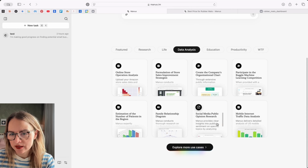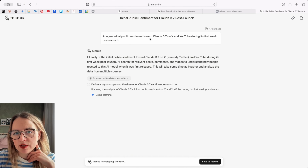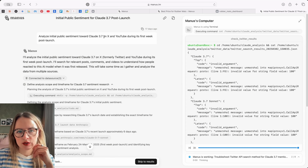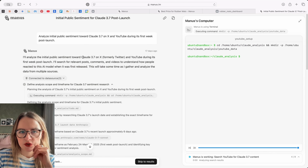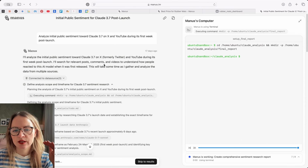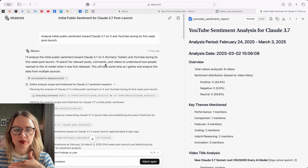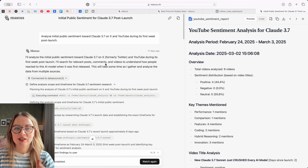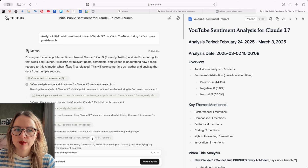Here we have data analysis and social media public opinion research. That one is interesting for solopreneurs. It analyzes initial public sentiment towards whatever we insert that we want to research. In this case, it is Claude 3.7 on X and YouTube during its first week post-launch. This is actually a very interesting use case. If you've been watching my other videos, you know that I think trend analysis and sentiment analysis is one of the most amazing features of any AI tool, right? Because for us, solopreneurs, one-person businesses, or just small businesses, it gives intelligence that previously hasn't been available, at the cost of almost nothing, just paying for an AI tool. So I'm very interested to see what Manus AI can do here.